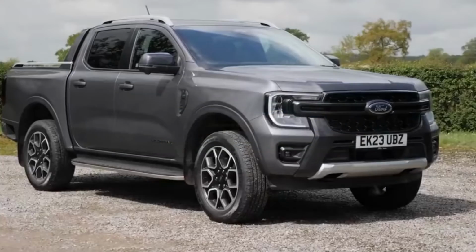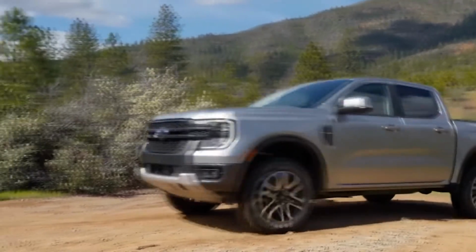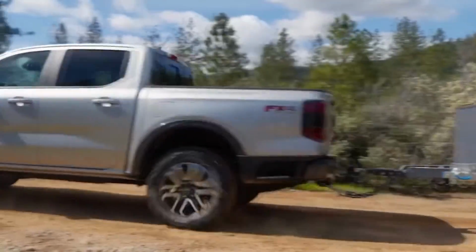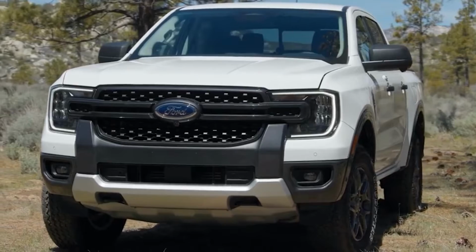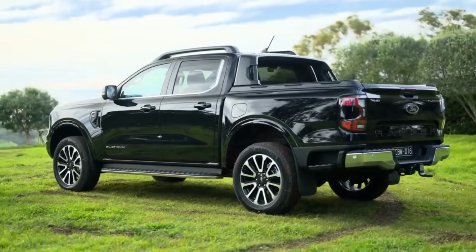Improved suspension. The suspension setup on the standard Ford Ranger sticks with traditional leaf springs in the rear, but there's a twist. The shock absorbers have been repositioned outwards closer to the wheels. This isn't just for looks, it's a practical move that reduces the chances of the shocks meeting with trail debris.